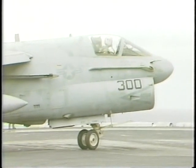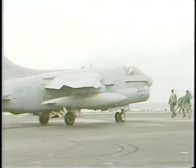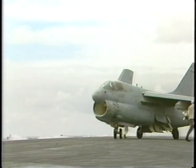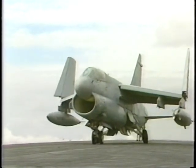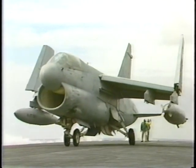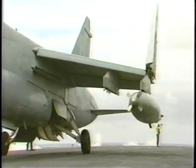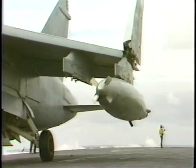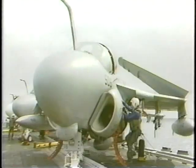Light attack is the province of the A-7 Corsair. This Vietnam War vintage airplane seems to say, you call it, I'll haul it. Nearly every type of air-dropped weapon in the Navy inventory. Corsairs also carry their own air-to-air missiles, internal gun, and even a refueling pod for other planes in the air wing. It's versatile, capable, and combat-proven.